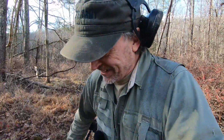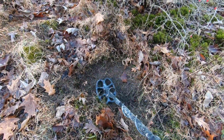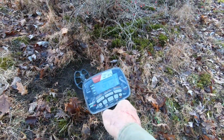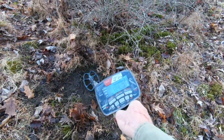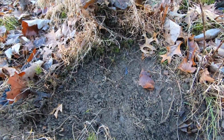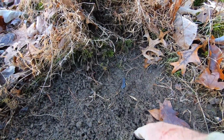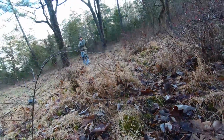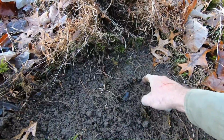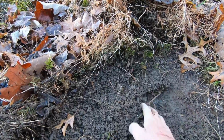We're digging. Right next to where I just dug that button, that's a plug I was putting back. It's a screamer. I can almost guarantee. Look at that. I mean, you just don't get a better signal than that out here. This is going to make you cry, I bet. This one right here. You need to let me find that. It's going to make you cry, Todd. I can already tell. Hey, there it is.